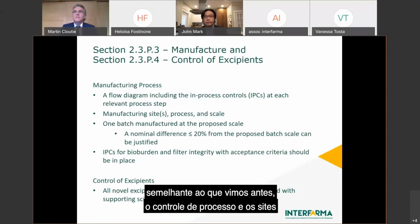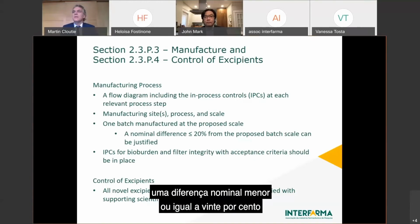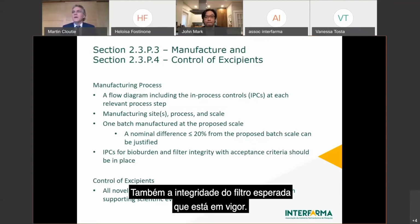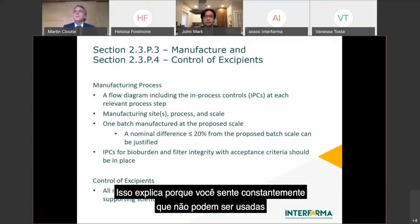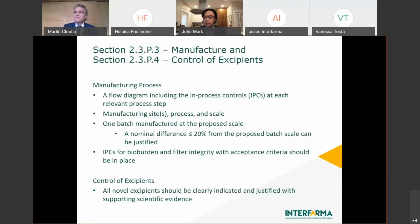Manufacturing process, similar to what we saw before: in-process control, the sites, presentation of one batch, and then it's good up to a nominal difference of less than or equal to 20% of the proposed batch, so you're within that range. In-process control for bioburden, also the filter integrity, it's expected that those are in place. And if you have a novel excipient, it should be clearly indicated, and you should explain why you feel confident that it can be used, and the relevant safety information you have about that novel excipient.